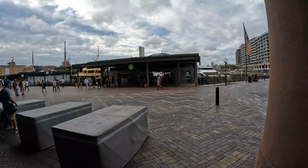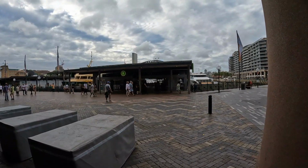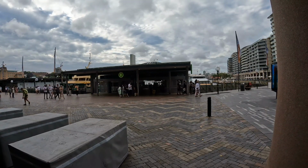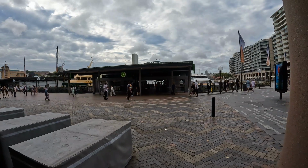Hey guys, HW here. We're down at Circular Quay in Sydney and we're going to catch the ferry from Sydney over to Manly for a bit of an afternoon cruise, and then if we've got time we might have a little walk around Manly Beach, and then we'll make our way back. So come get around the Manly ferry with HW.